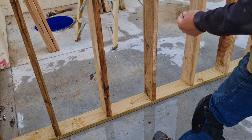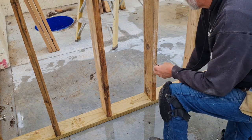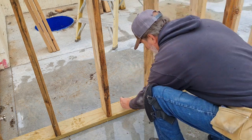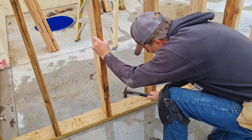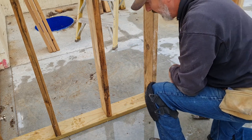I'm gonna try to nail this nail down into the concrete. The concrete's only about a week and a half old, and this is a special concrete nail. We'll see if I can make it happen. One for the good guys.